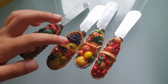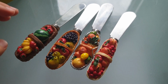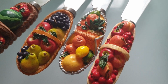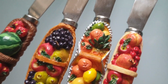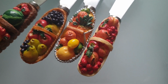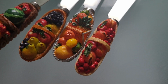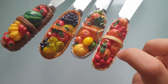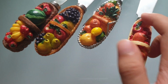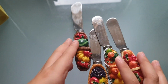Grapes, pears, apples, and I think that's a pear. Here we got oranges, lemons, melons, limes and pineapple. This one has apples, cherries. These all cost £15.